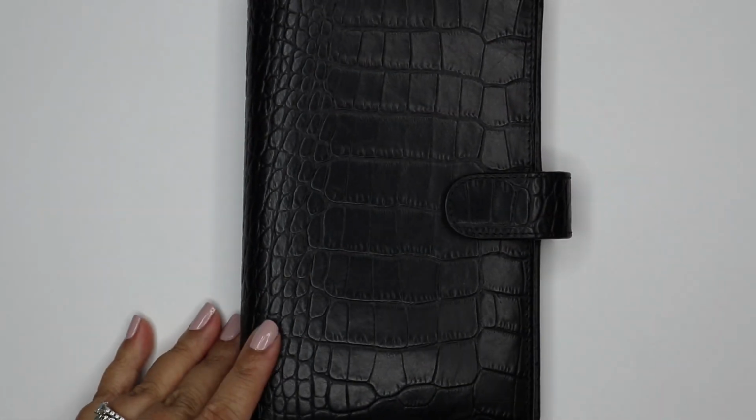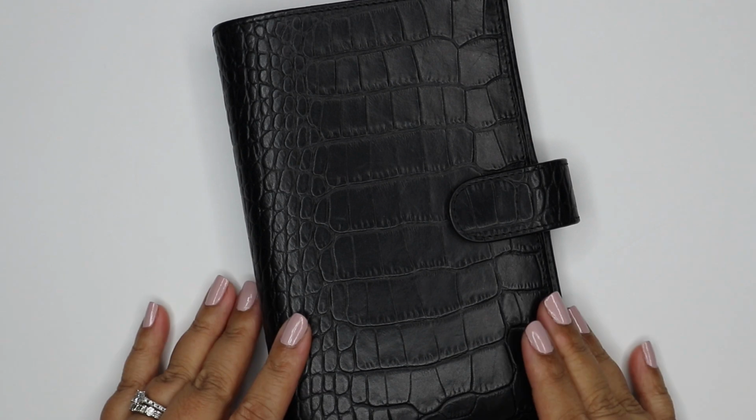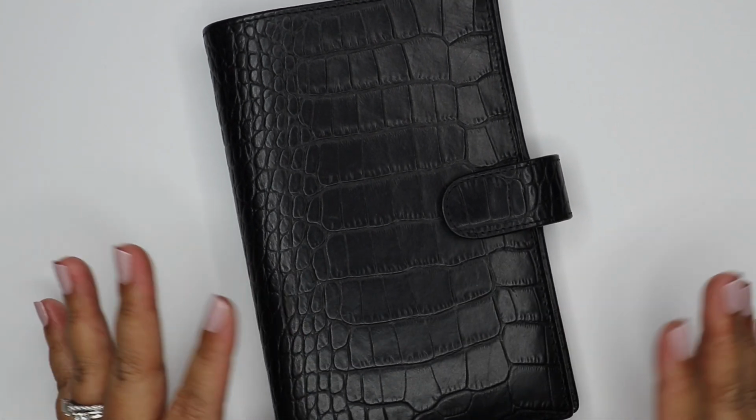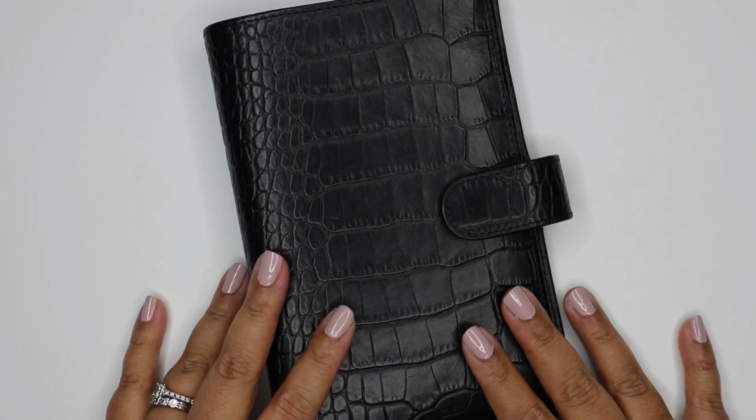So that's that. Another question I got is if I can show a setup in my Gillio Slim, if I'm still using it. And I am not using this planner right now. I get questions if I'm going to sell it. I'm not going to sell this planner. I love it so much.